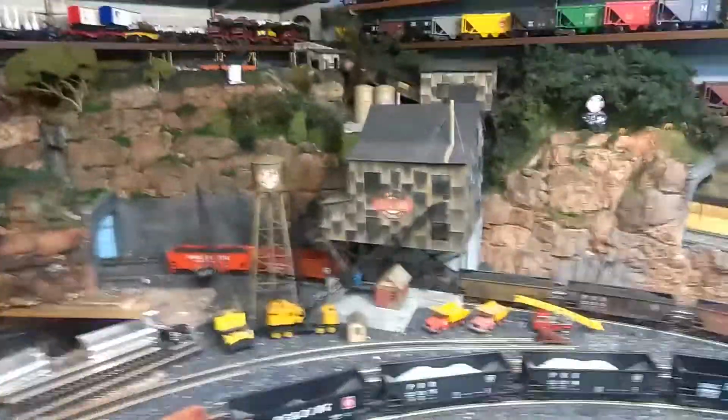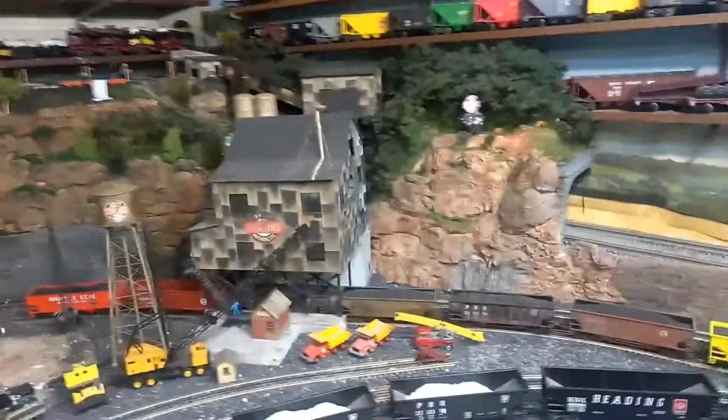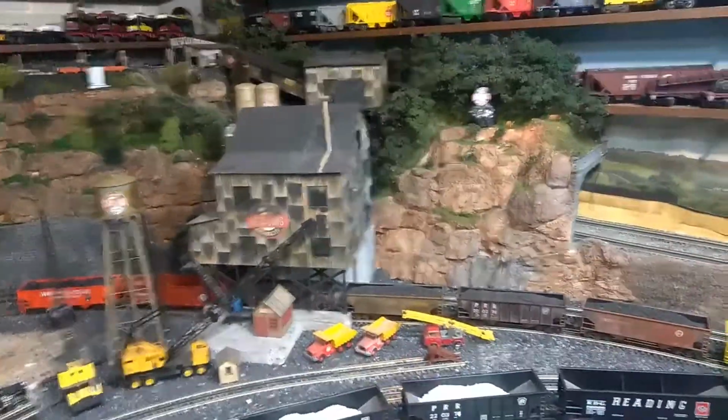Then we got the coal mine that I've been working on. Still got a lot more to go. With that, we added sound as well to that. You know, it's another interesting push button for everybody to play with.